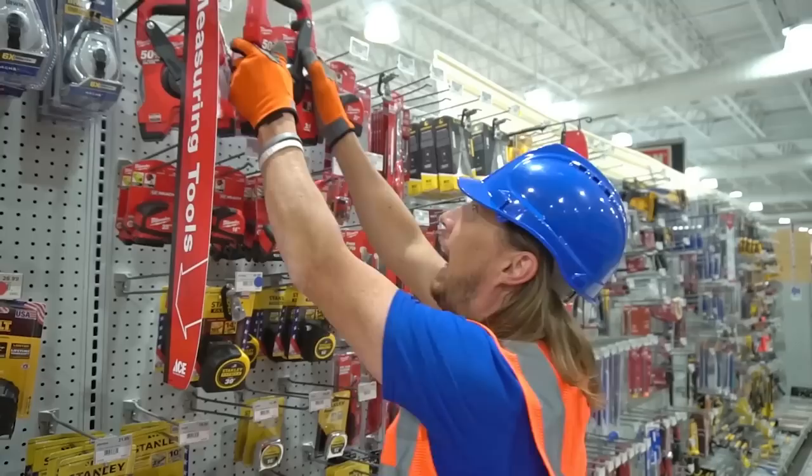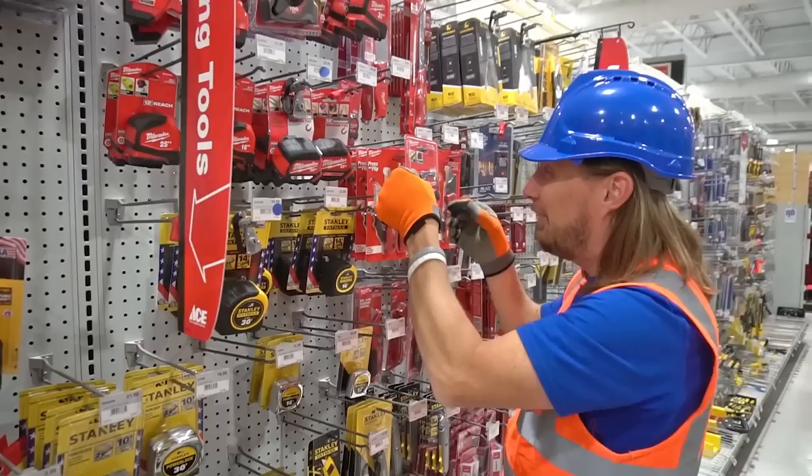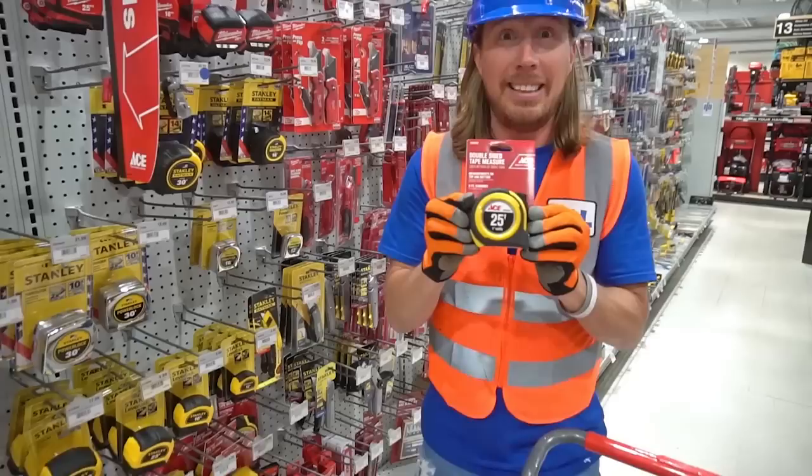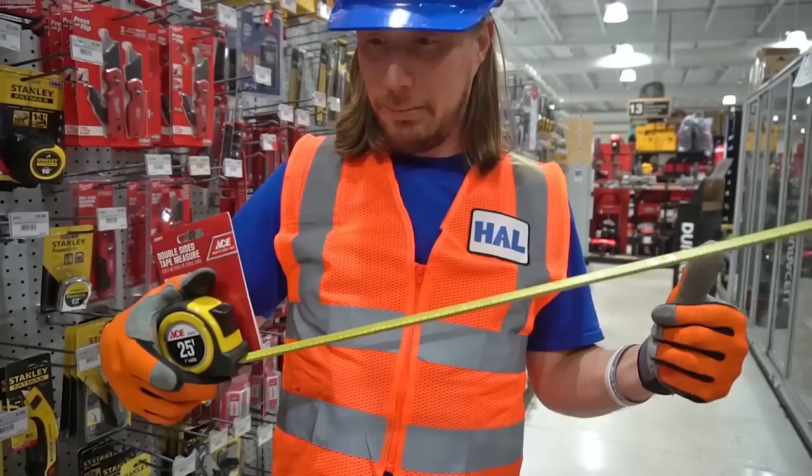Let's see here. Oh, and look, they even got really teeny tiny ones. It measures 6 feet. Isn't that great? That's a tiny one. I don't think I need a tiny one. Let's see here. Oh, this is perfect. It measures 25 feet. Let's see. Yep, it's the perfect size. Oh, and look, it's even got a locking mechanism to hold it in place.